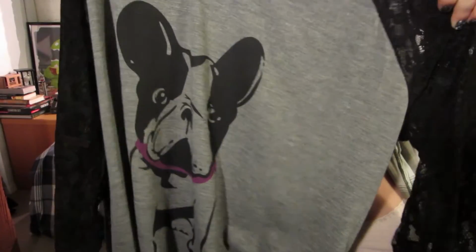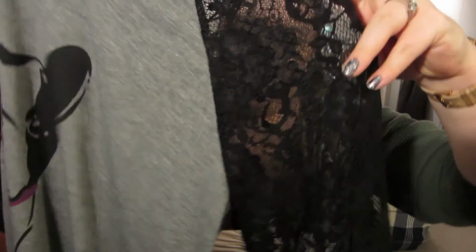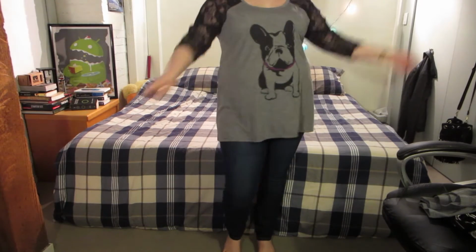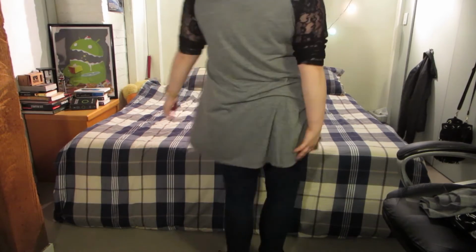So this one was $25 and it's just got a little French Bulldog there on the front. And it's got sort of the Raglan sleeves, like the ones that cut away from the side. But these ones, I hope you can see, are just a pretty lace. So it's actually kind of like a sleeveless shirt that happens to have sleeves on it, if that makes any sense. And it's really big and long, and it's a bit high-low, so it comes down further in the back. So it covers my butt, so I can wear it with leggings. I don't think it's so loose that I could only wear it with leggings. I think I could wear this one with jeans as well.